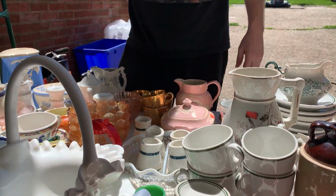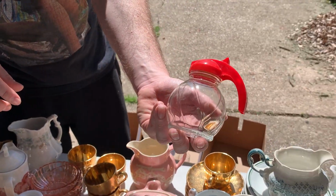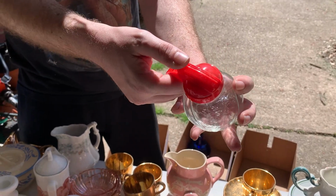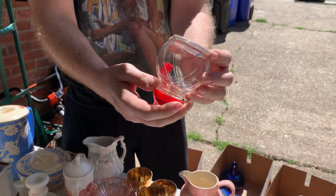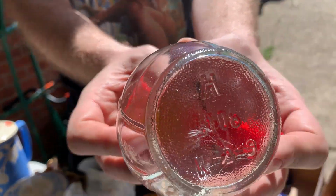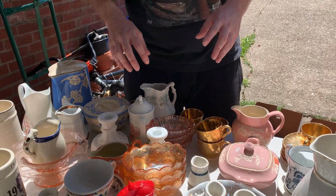And then, let's see. We got this Hazel Atlas. There were 3 of them, but I thought that he saw them. And so there was a yellow one, a red one, and another color. But all we got was the one. Because I was like frantic.